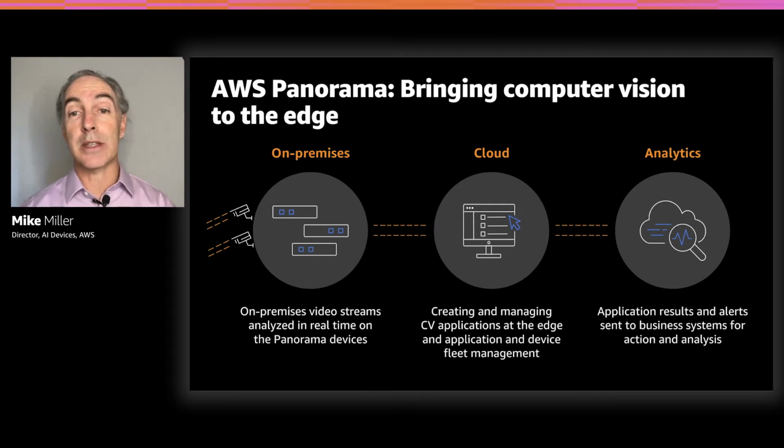Customers can use the AWS Management Console for device management, application development, and deployment. Customers use the console to register and manage their Panorama Edge devices, develop the computer vision applications needed using familiar AWS tools such as Amazon SageMaker and AWS Lambda, and deploy these applications to one or many edge devices. Panorama takes care of automatically optimizing machine learning models for the Panorama Edge hardware, ensuring that applications run fast without additional configuration overhead.